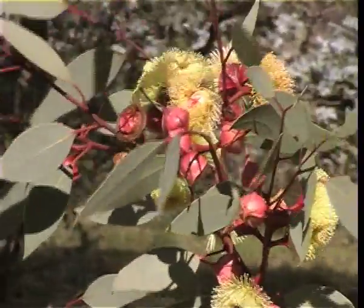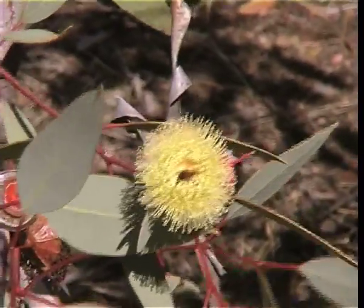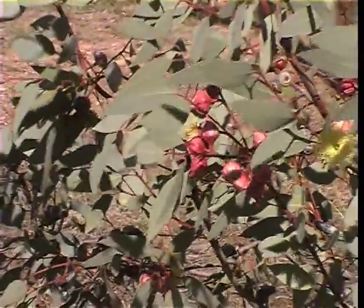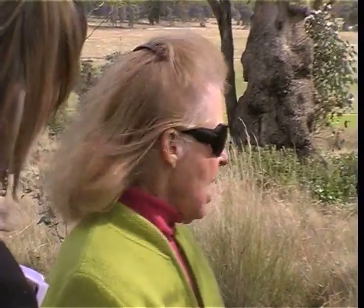Now this is Pachyphylla, the red-budded mallee, and you can see the red of the buds. Pachyphylla actually means thick leaves. Pachy, Greek, as in pachyderm, thick-skinned animals. And mallee is not a species, it is more the growth habit of a plant. And mallees usually have several stems. They don't have a main trunk.